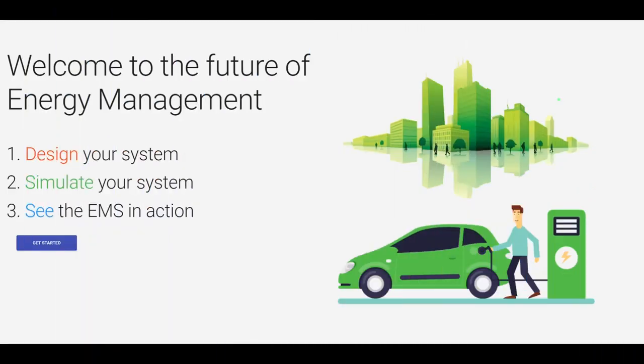Toronto Hydro has asked Team AC to create an energy management system. The three main objectives of the energy management system are to optimize, bill, and monitor the power usage of electric vehicle charging stations within a multi-unit residential building.